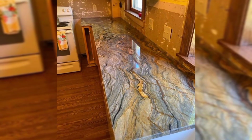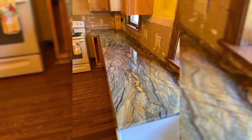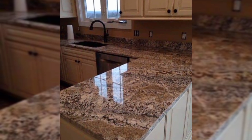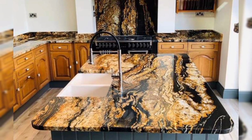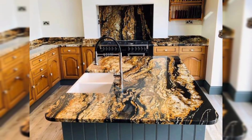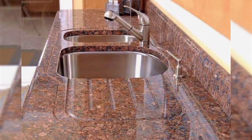Now, let's discuss materials and finishes. From sleek stainless steel to luxurious marble countertops, the choice of materials can significantly impact the look and feel of your kitchen. Choose durable and easy to clean materials that suit your style and lifestyle for a kitchen that's both beautiful and practical.